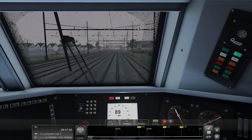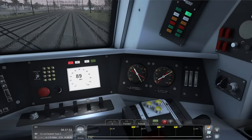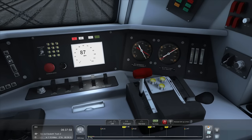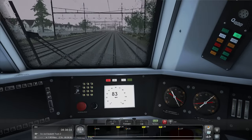So, this should be fun. Should be fun indeed. Right. Let's power off and put some proper braking on. Proper braking on. That's it. 20 seems to be the number for this. I like using 20.